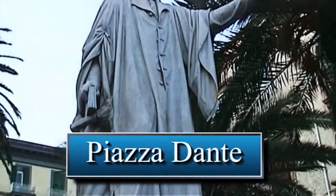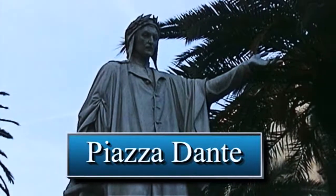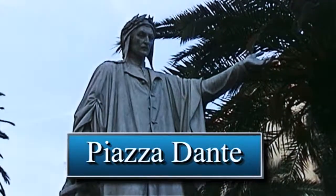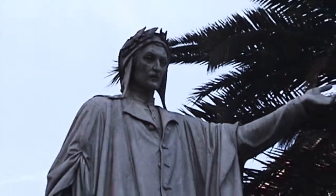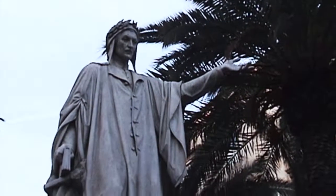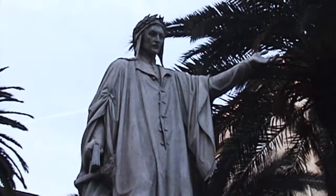Statue of Dante. It makes me think of Walter Minerini and Maria Bruno. Greetings from your beautiful country. What did Dante write? Dante's Inferno. That's famous. Right, yes. He influenced Shakespeare, he influenced so many writers.